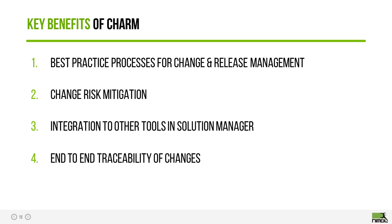jumping into Charm. So some of the key benefits of Charm are that, again, I mentioned it's an ITIL certified tool, so it leverages best practices for change and release management. Within Charm are built-in certain capabilities which help mitigate risks associated with making changes into your production environment. It integrates with the other tools available in Solution Manager, and you can leverage the rich functionality available in test management, change impact analysis, etc., in conjunction with what Charm does for you.